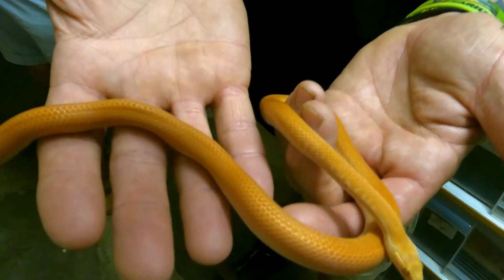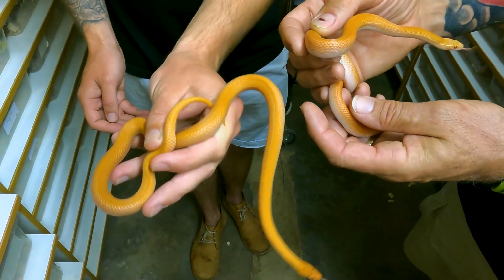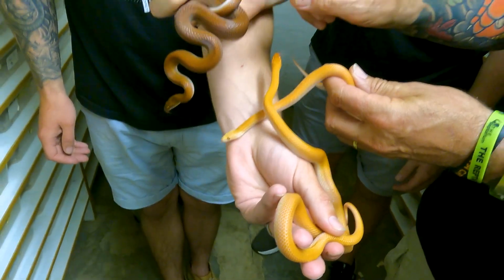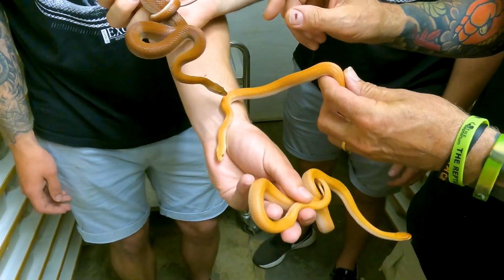This is also a really good one. Look at this one's face. Oh man, the colour on its face is super intense. Yeah, and then there's the normal variety. I mean, look at the base colour. That's an attractive snake to start with. Yeah, it's beautiful. It's a nice clean patternless base as well.